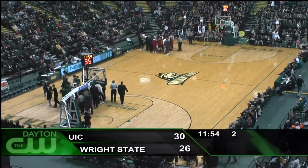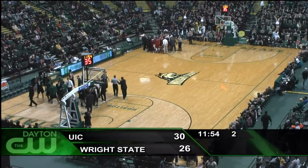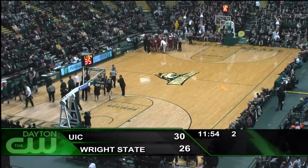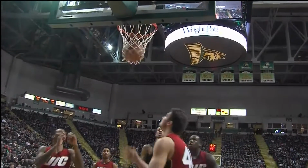We're back here at the Urban J. Nutter Center. Jack Pohl along with former Raider Braden Bushman. Wright State had trailed by as many as 14 here in the second half. They've cut it down to 4, and we take note of a nice play here by Tavares Sledge. Yeah, Tavares has done a good job of bringing a little bit of energy.